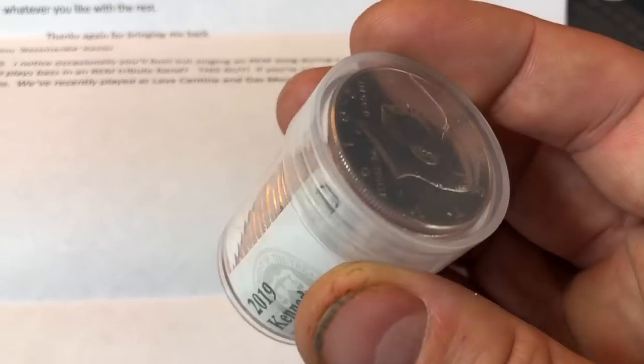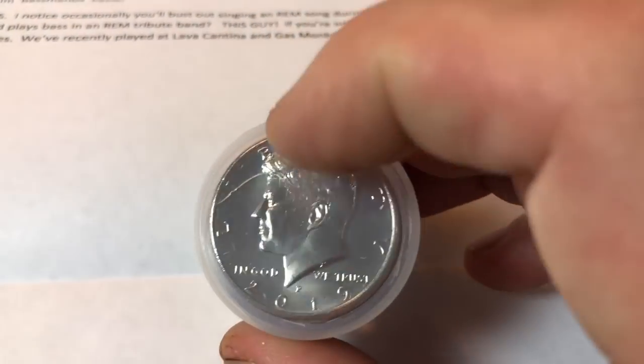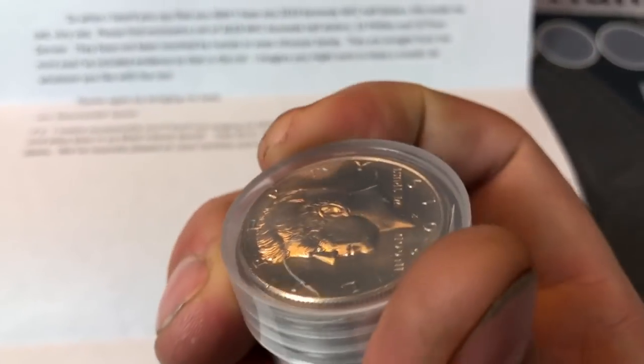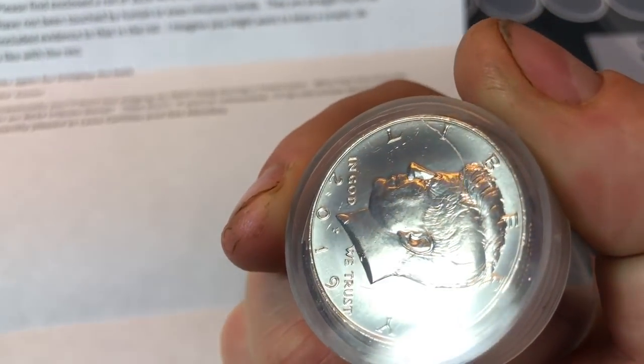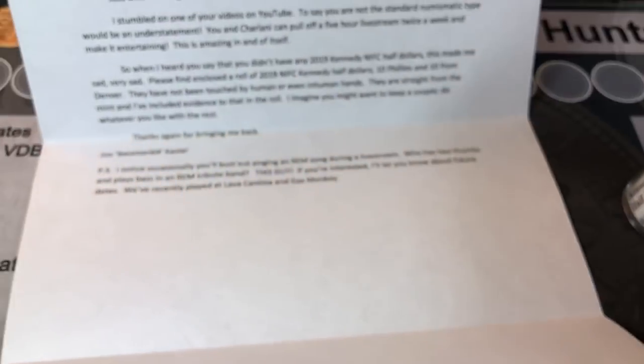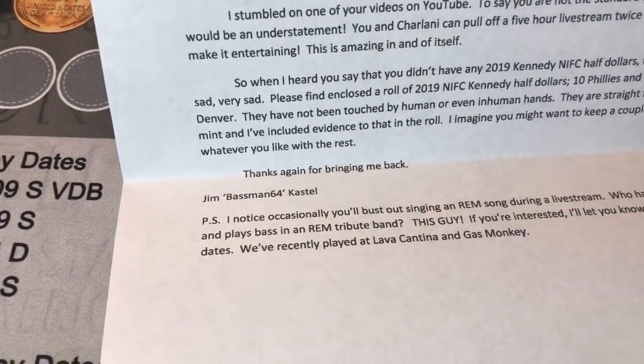I will definitely be adding these to my Kennedy collection book. That scratch is actually on the holder, not on the coin, for those wondering. But beautiful. Unbelievable. Thank you very much, Baseman64.